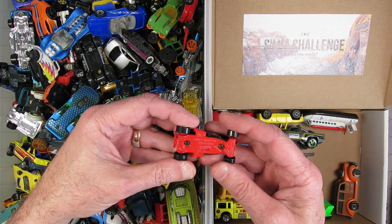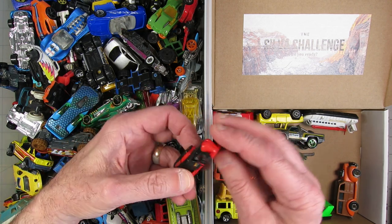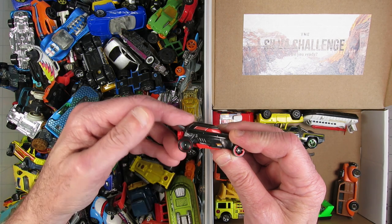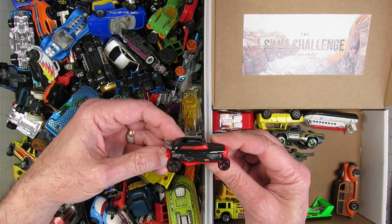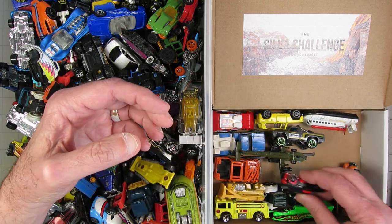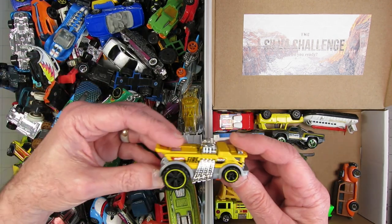Oh, I like this one. The Rip Rod, Hot Wheels Rip Rod. That definitely needs more off-road looking wheels. It has an off-road look to it, and then wheels that definitely aren't off-road wheels. It's a common theme on these. I'm never quite sure what they're thinking.